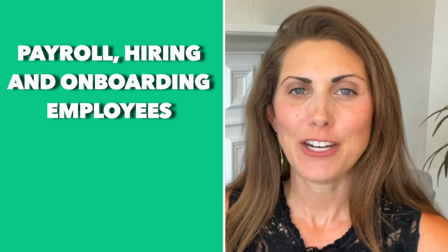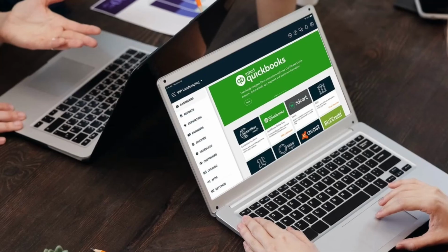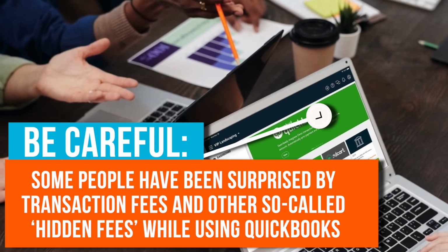So if you can look at your company size to determine which will be less expensive, that's going to be your best bet. However, in comparison to QuickBooks Payroll, you'll have access to a wider suite of features that will make payroll, hiring, and onboarding employees and handling taxes a walk in the park. You'll never be taken aback by any hidden fees, and you'll always have access to an excellent customer support team. Some people have been surprised by transaction fees and other so-called hidden fees while using QuickBooks, so that's just something you may want to keep in mind.